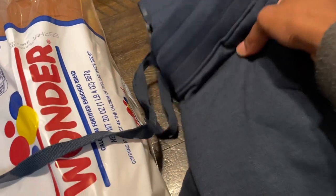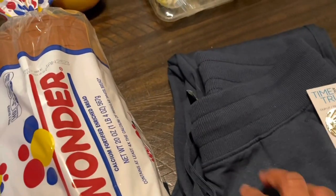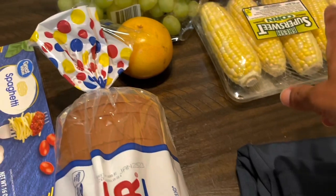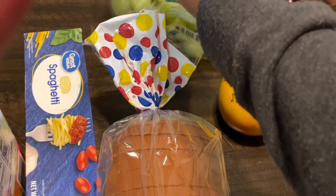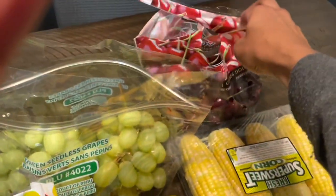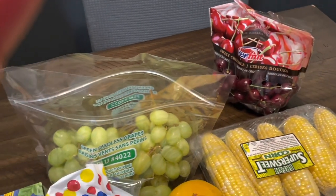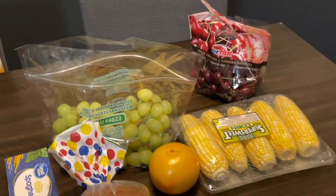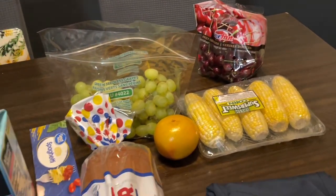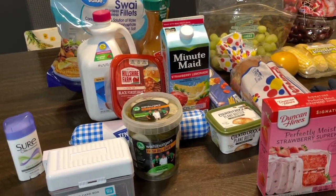And then a pair of jogs, just some navy blue jogs. I wanted a sweatshirt, but not a hoodie, so that's how I ended up getting those. Then we have some corn and a grapefruit, some grapes, and I actually got these cherries from Aldi. I picked up some cherries and a pineapple from Aldi, and apparently I've left the pineapple in the car. So yeah, just wanted to show what I picked up on a quick trip to Walmart and Aldi.